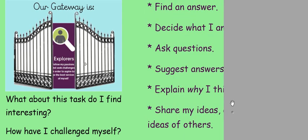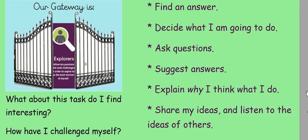And then don't forget as well, our role as detectives is all about finding an answer. It's up to you to decide what I'm going to do or what you are going to do. We've had a go at asking some questions, very important if we're going to uncover those important clues. Suggest some answers. So we did that yesterday when we made predictions about what we think might have happened.